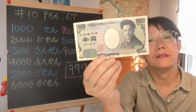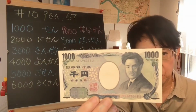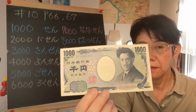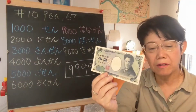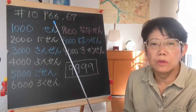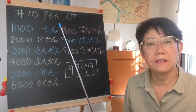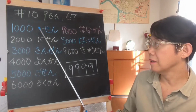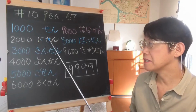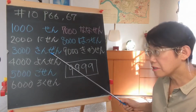Let's move on to 1,000. Okay, this is our currency. A 1,000 yen bill. Bill is satsu. So, a 1,000 yen bill, we call sen-en satsu. Okay, so 1,000 is sen. Not ichisen. For a very big number, we use ichi-man, but for only 1,000, we say sen. So 2,000, nisen, 3,000, sanzen. So the se sound becomes ze sound.